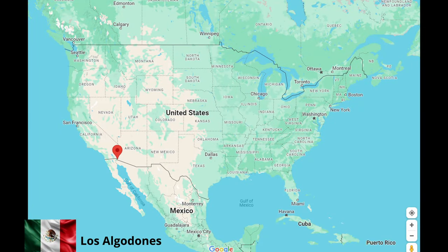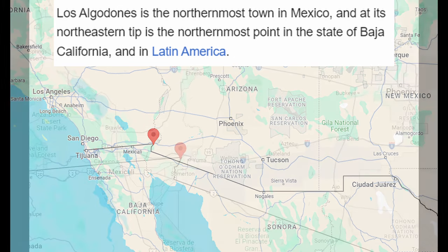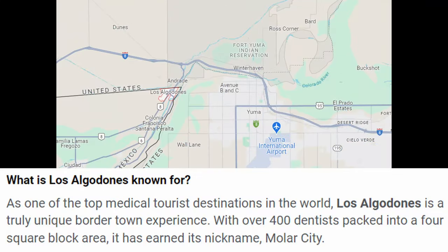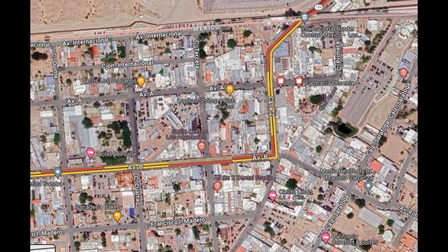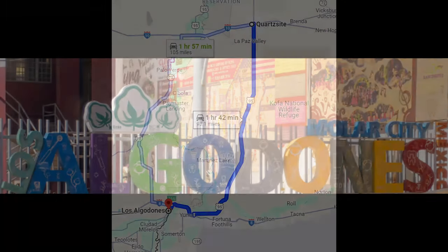Every year, Canadians and Americans flock to the town Los Algodones in Mexico. Los Algodones is the northernmost town in Mexico. This small town, with only 5,500 people, has been dubbed Molar City and has become one of the top medical tourist destinations in the world, with over 400 dentists packed into a 4-square-block area. And today, we're going to take you along with us for our adventures exploring Los Algodones.